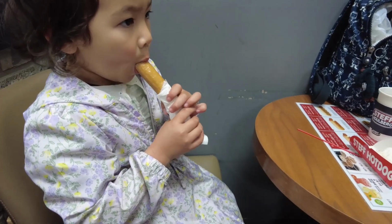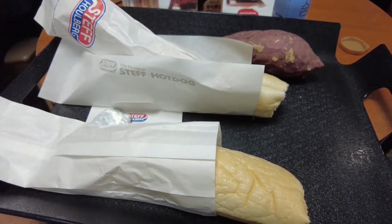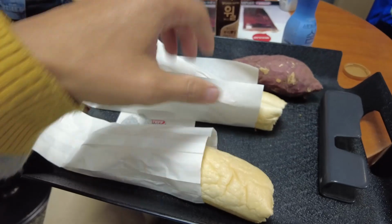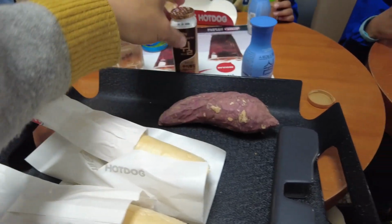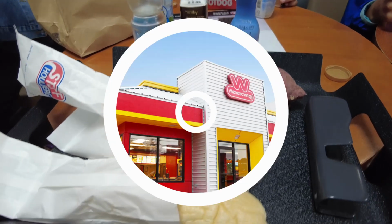Ellie only wants to have the sausage, so then I'm left with eating the whole. Let's see how the whole tastes. Cheese bread. I'm left with eating 2 holes. Cheese holes. This one has a sausage in it. And I got myself a sweet potato and some yogurt to drink. So I'm set for lunch.